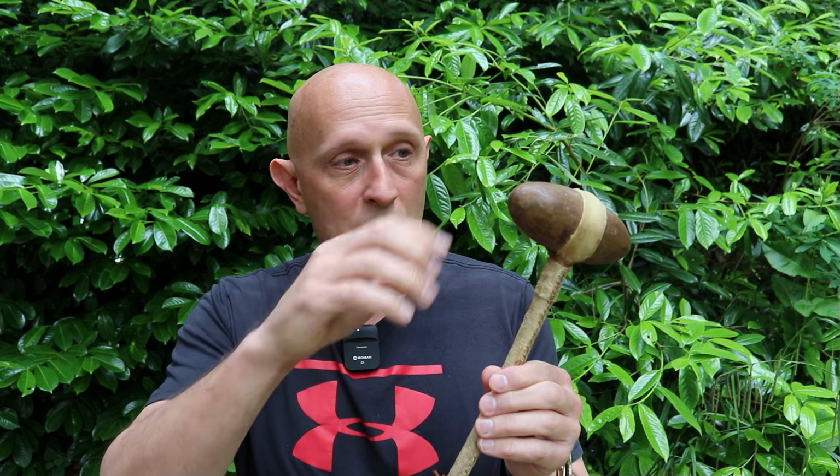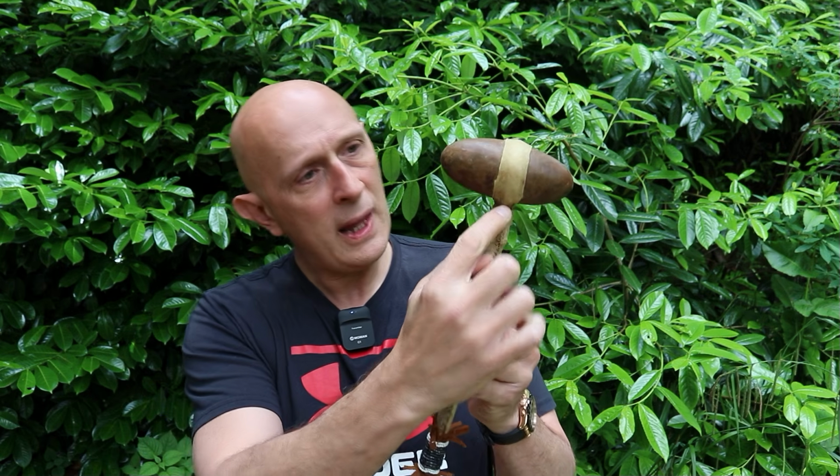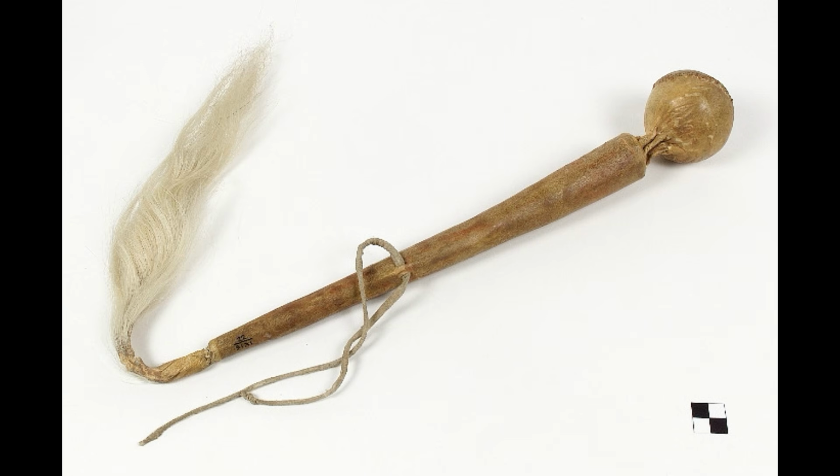Another type which we occasionally see, which is very similar to that other type with the fully encased head, but you can sometimes have it with an exposed stone, actually has this section here flexible, so it acts a little bit like a flail, like we see in medieval Europe.